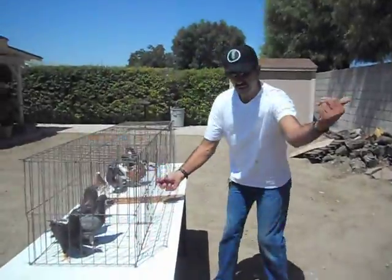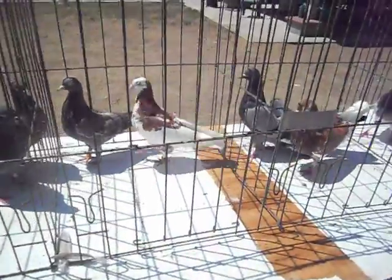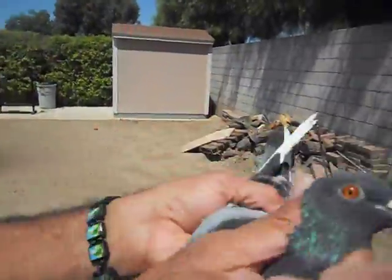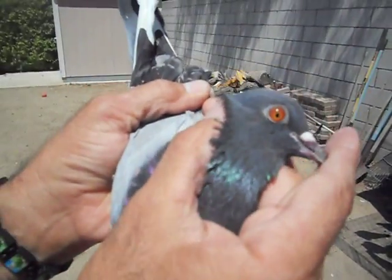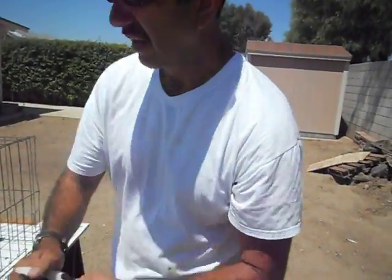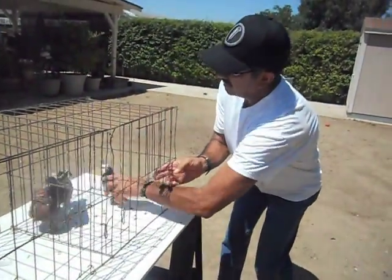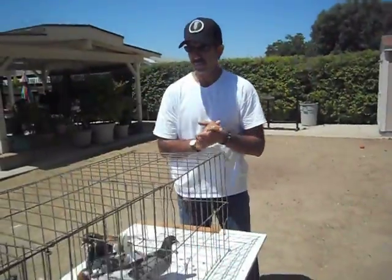Here we go right here. I have a dilute hen that's coming into the roll too. She's a good 15-footer. Here's the blue bar white flights. I get a lot of blue bar white flights. Look at the eye on this pigeon. This guy's a great 20-footer. I also get them in outside batches too. All these birds are from our number one team.